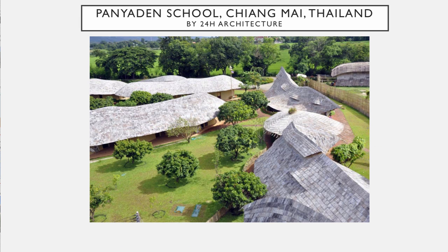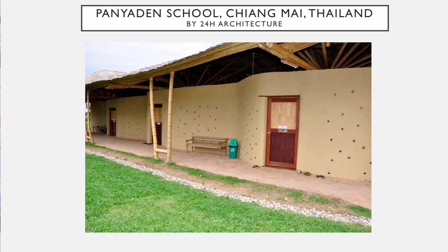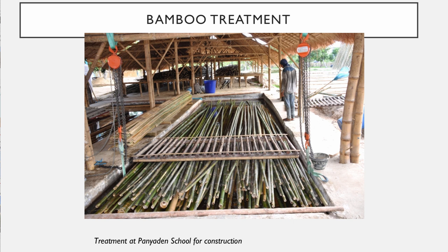In Thailand, you have this amazing school, and the Chiang Mai school was actually built out of bamboo to show it off. There's all these beautiful buildings. This is the interior with the bamboo actually embedded into huge boulders to create the structure. And they've also used cob construction as some of the infill walls. It's a very fancy system. As our speaker Anthony Dente was talking about, you get creative people, you get creative shapes. But what they also teach at that school is how to treat bamboo and deal with bamboo.